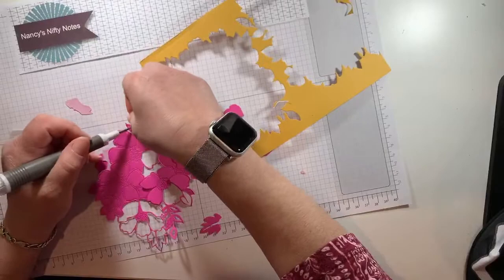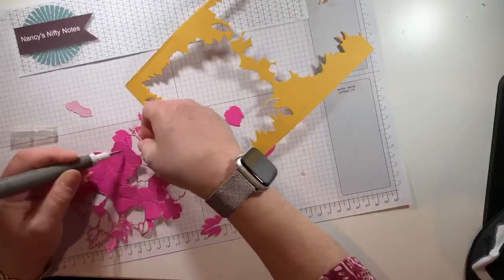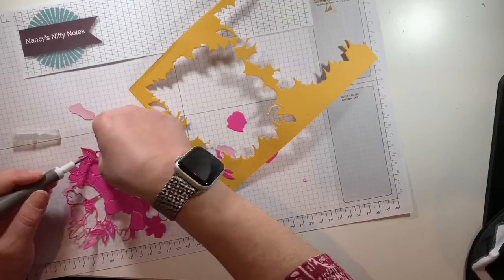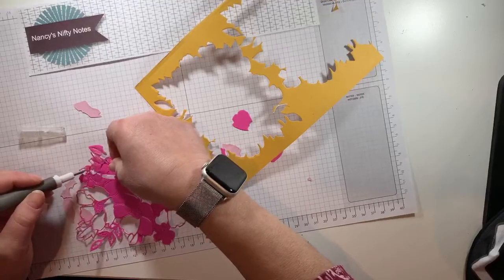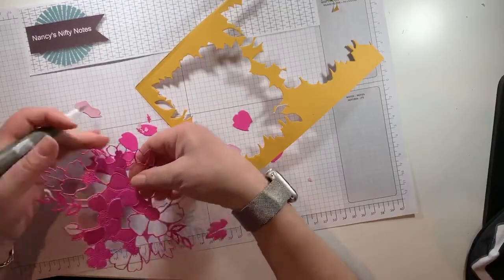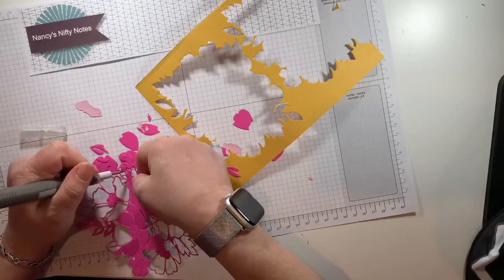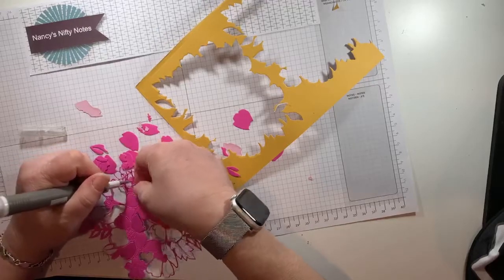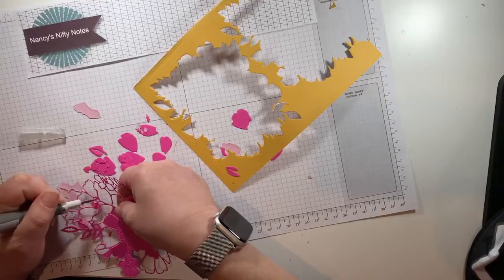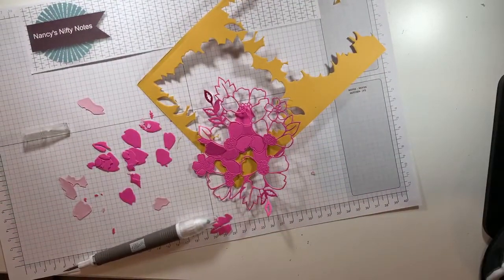It's the infamous pokey tool that's on the back of the Take a Pick tool. But look at how finely that cuts. If we didn't have that adhesive on there and you're trying to put little dots of glue, yuck. Adhesive, adhesive, adhesive, double stick adhesive. It's going to be our friend here. And yes, it's a little bit of work to get those out. We can see if the brush helps.